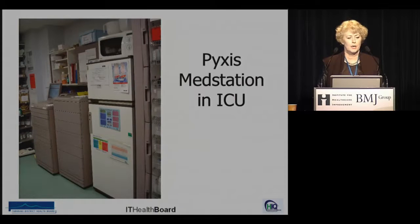For those of you who don't know what Pyxis looks like, this is what it looks like. It's a very boring robot. It's an automated drug distribution system. We've had it here in Taranaki since 1999. It enables us to interface with the patient management system. We can do prospective decision support prior to the first dose being given. Once we get the fully integrated interoperable system with the electronic prescribing, then we will be able to do auto-resolution and auto-profiling.